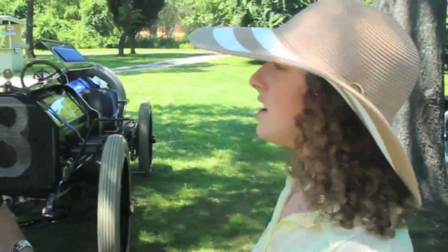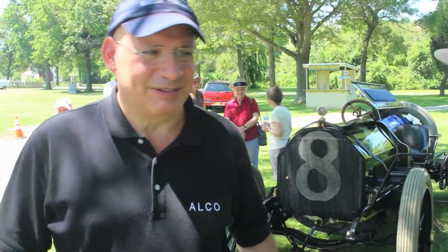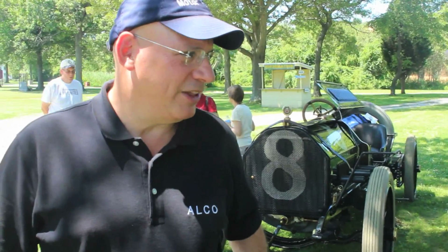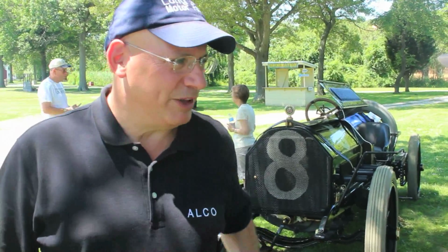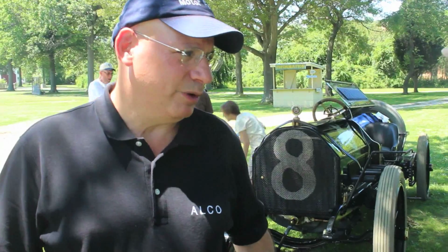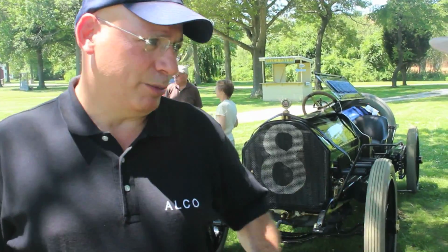Thanks a lot for inviting us here today. Can you tell us a little bit about who you invited? This was the Long Island Motor Parkway Preservation Society and also the Model A Ford division of Long Island. We're grouped together here to really preserve a part of the Long Island Motor Parkway. There are only 2 bridges left in Nassau County from the Motor Parkway, and this one here, we're restoring it, we're preserving it, and today we're celebrating it.